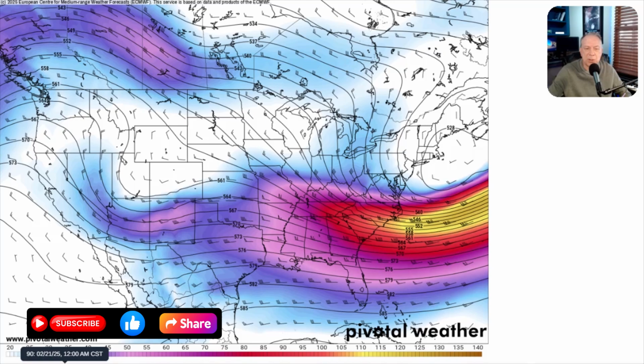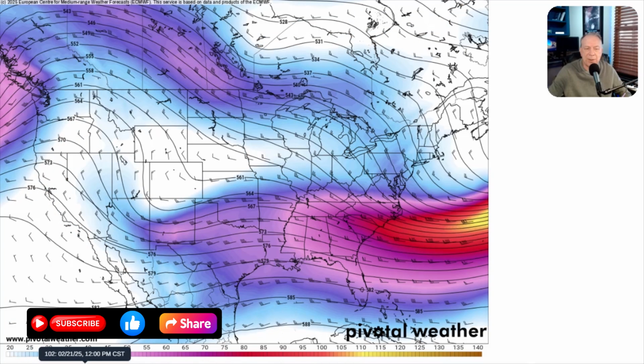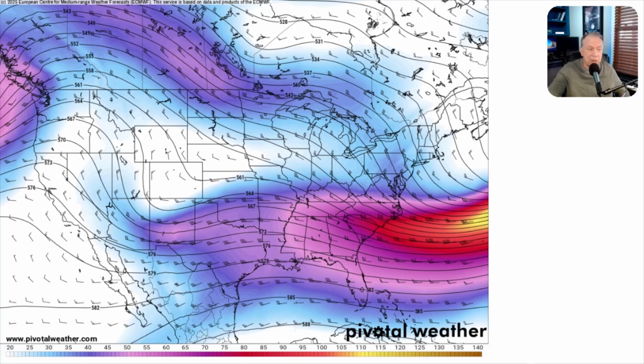So this is Thursday, and what's starting to happen in the western U.S. here is a building ridge of high pressure right here. And that's actually a sign of fair weather, especially starting out west, where it's been extremely cold. That will eventually spill into places like Montana, for example, that have been sub-zero for a long time.